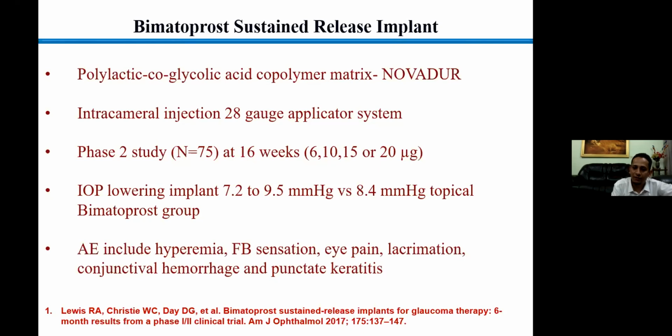Studies have shown that IOP lowering is pretty similar to the topical Bimatoprost group, and the effect of this implant lasts for at least 12 weeks, at least 3 months. The common side effects which have been noted are hyperemia, foreign body sensation, eye pain, lacrimation, conjunctival hemorrhage, and punctate keratitis. It will be interesting to see whether side effects like lash elongation, periocular pigmentation, and fat atrophy are lesser with the sustained release implant as opposed to the usage of the medication drops.